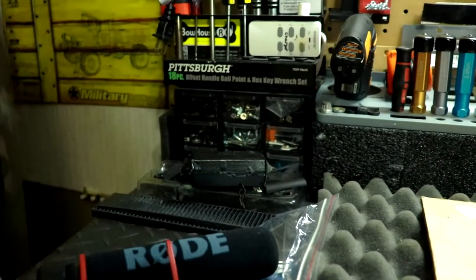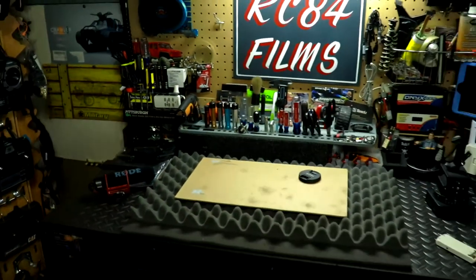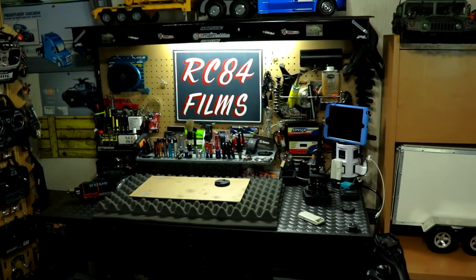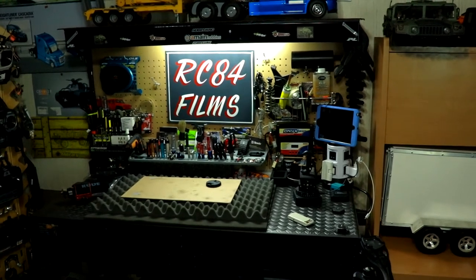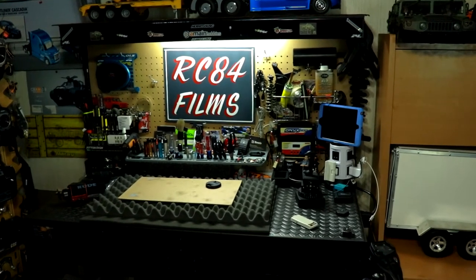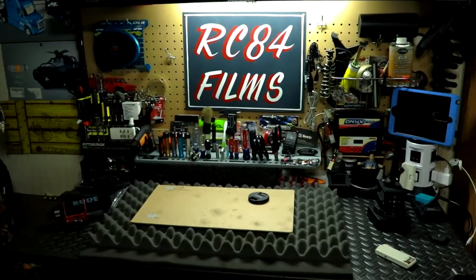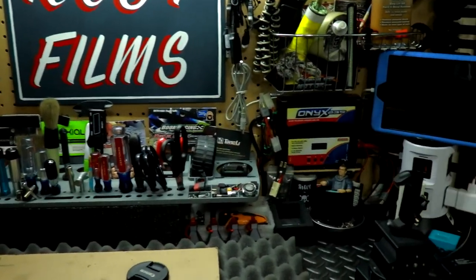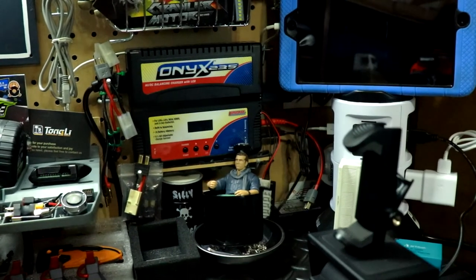Got right there a little storage bin. And now I do want to point out that the workstation is from Harbor Freight. It's probably one of the best things I bought from Harbor Freight. It definitely works for me. I really like it. That's all that really matters, right? All right, so over here, got my charger, Onyx 235 is what I use.